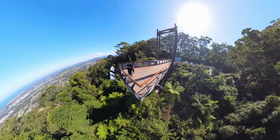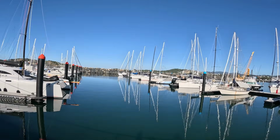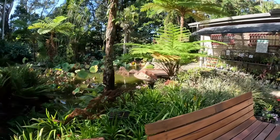The Solitary Islands Marine Park is fun for snorkeling or diving, with calm, clear water just offshore. I did some diving here a few years ago, but the visibility wasn't that great, so I will have to try it again one day.